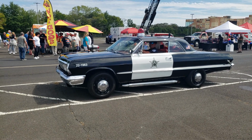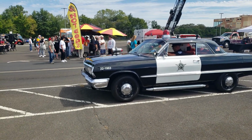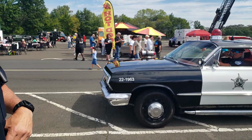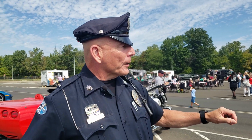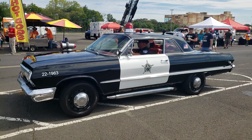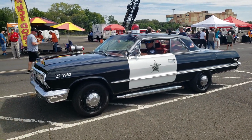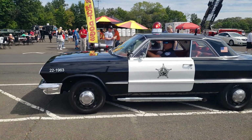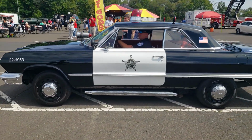Got side pipes. Officer Tim, what can you tell us about this? The motor, the frame. It's a 1963. The body is a 1963 Chevy Impala. It was a drug forfeiture car that we've had for some time now. Our public works guys did a phenomenal job. They painted it. It was initially red. Obviously, they have a ton of speakers. They have TV screens and so forth in there.